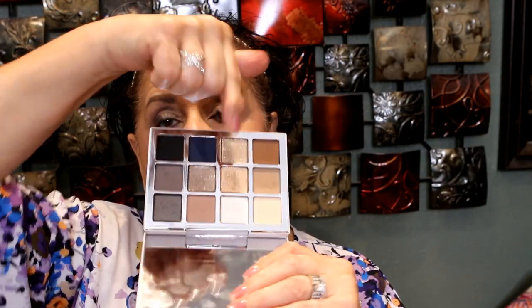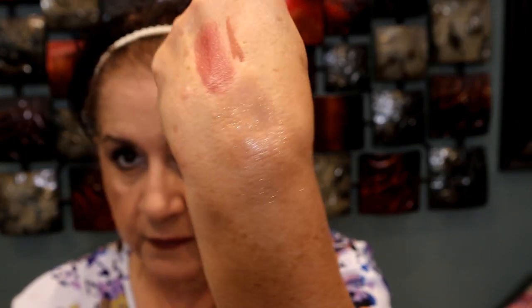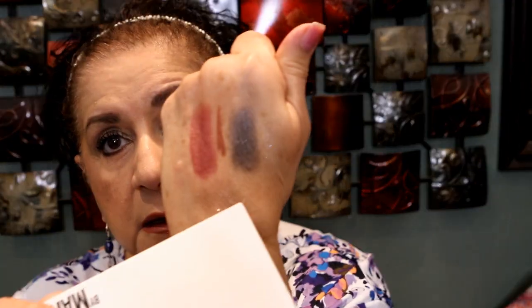This is a gorgeous palette. You just have to be careful with these here. They are more like toppers, and they're gorgeous, but they can be messy. Should have brought my glitter primer, but I don't know if you can see them. They're very, very shiny. They're very beautiful. They're very sheer. I don't think this has any really true shimmers except for this dark one, which is the one that I used on my outer V. But it's a beautiful palette.